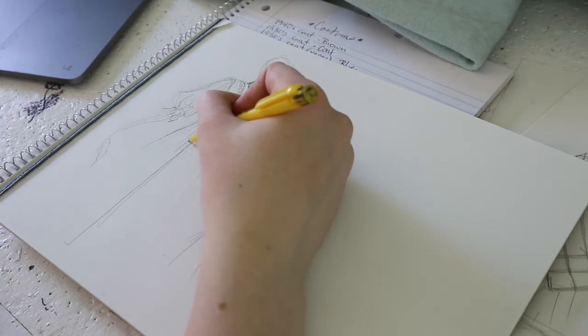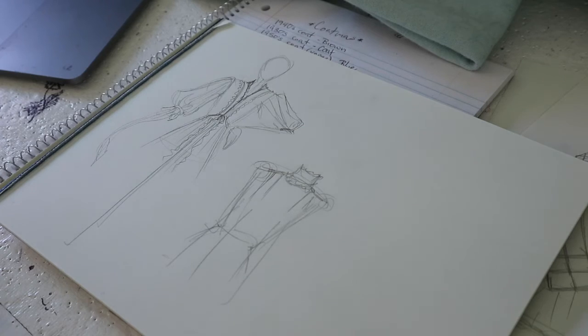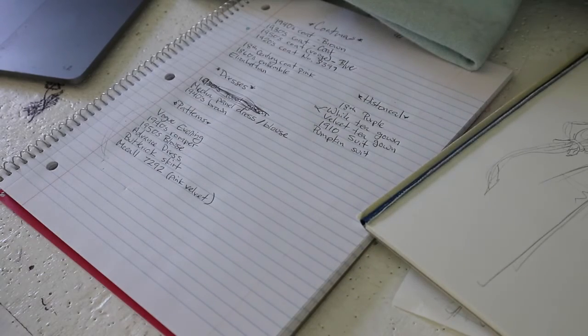It's very different than anything I've done before, but I really like the idea of it. Kind of like a frilly nightgown you can wear in front of people. Who doesn't want that? Also on my list for potential historical projects are an 18th century gown, but I don't think that's going to end up happening.